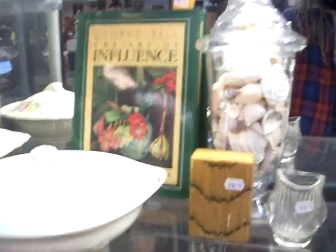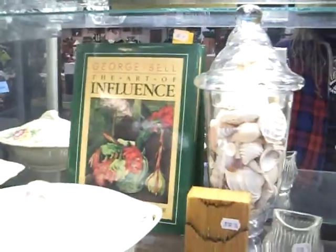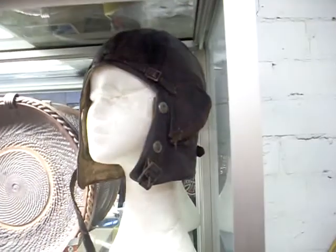So we've got, this is a nice book, George Bell, The Art of Influence, all about George Bell, sort of the father of modern art in Melbourne, good book. Little group, lots of pottery and stuff. Pretty cool Australian RAAF F-86 Sabre. And there's a pretty cool old RAAF pilot's cap there, sort of World War II vintage.